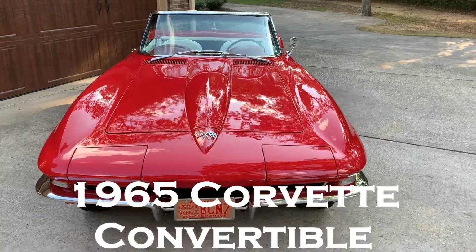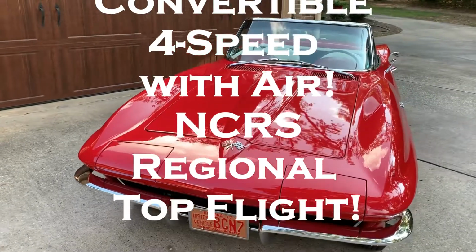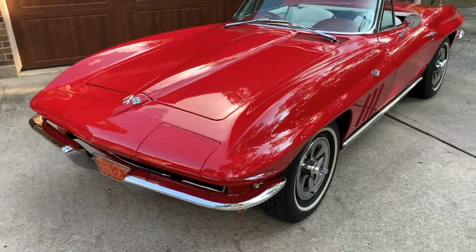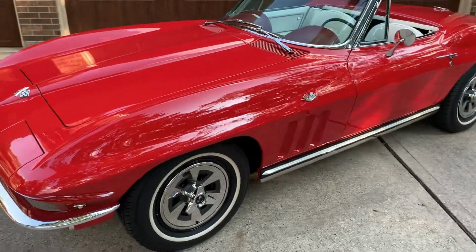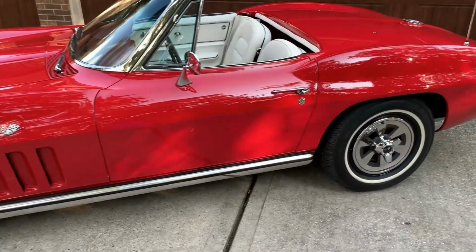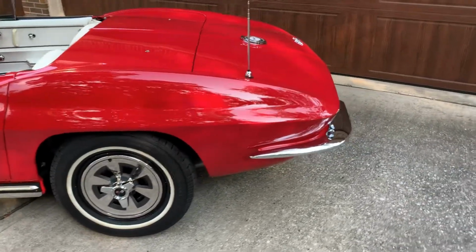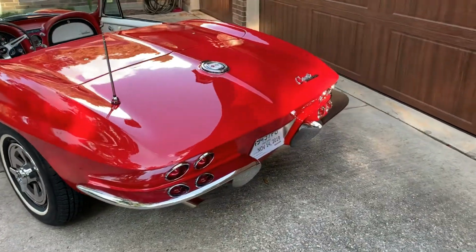Carlisle Motors is pleased to offer this gorgeous 1965 Corvette Convertible 4-speed with factory air. This rare, NCRS Regional Top Flight, award-winning car was owned by the original owner until 2013. She purchased the car brand new from Sands Chevrolet in Glendale, Arizona as a birthday present for herself for her 21st birthday. She was kind enough to type up and sign a letter which tells the history of the car.